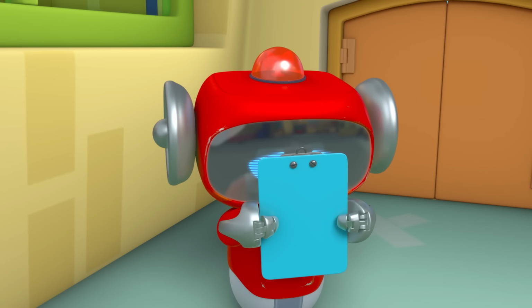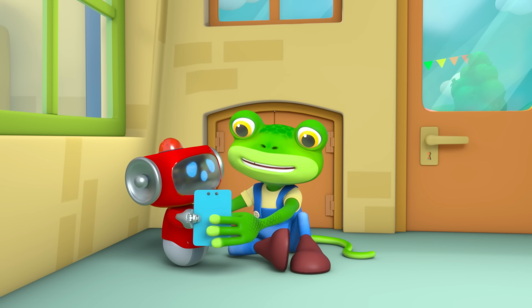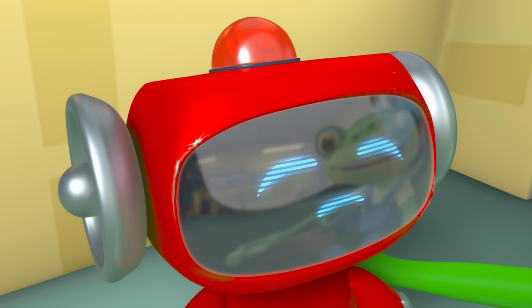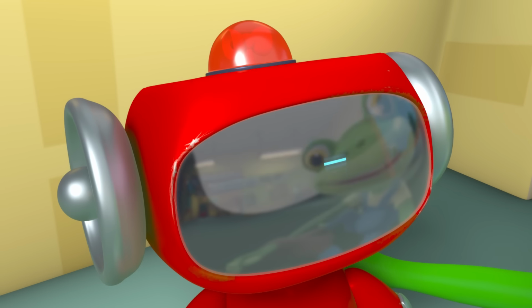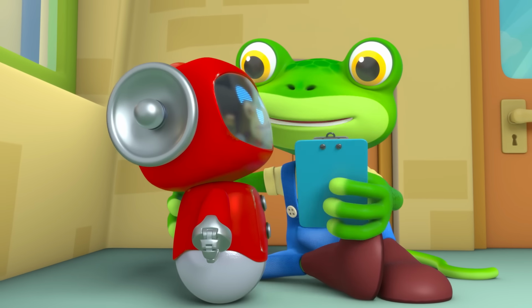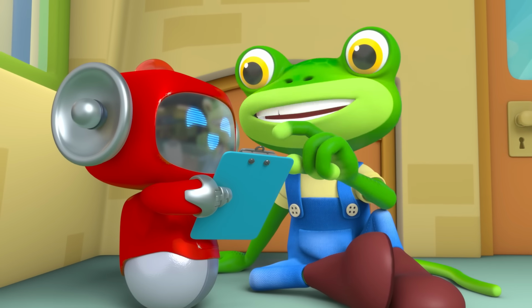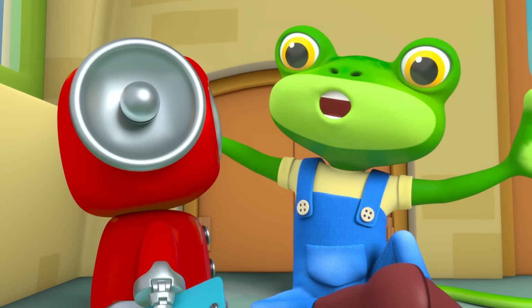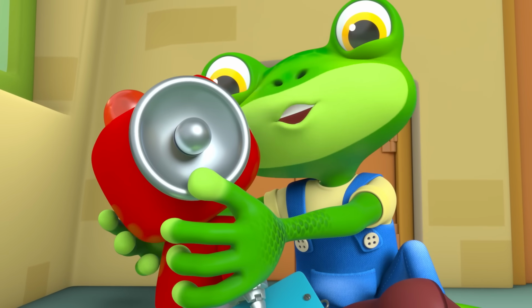What's wrong, buddy? This is the design for your costume. It's amazing. It really is. It's okay to feel nervous, Red. But don't worry about what others think of you. Carnival is all about expressing yourself and being proud of who you are. And I'll always be proud of you.